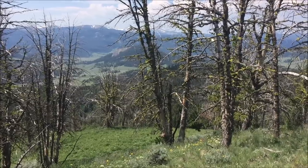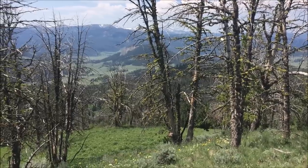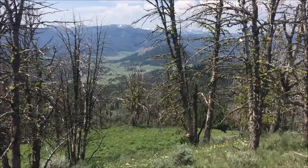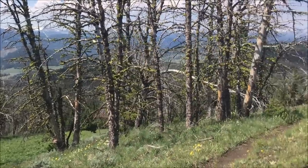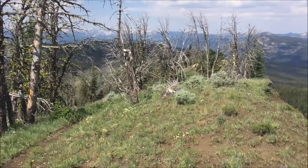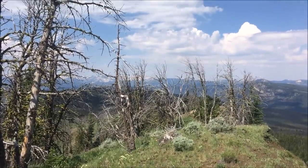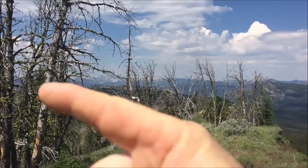So I'm going to give you a quick look around. I'm walking what's the park boundary, I believe. It's like a crest trail, this side drops down 1,000 and some odd feet. If you look back this way, this is kind of looking north. Let me go the other way with this. Here we go. I believe that's the Gallatin Mountains ahead of me, and of course you saw them off this way as well.